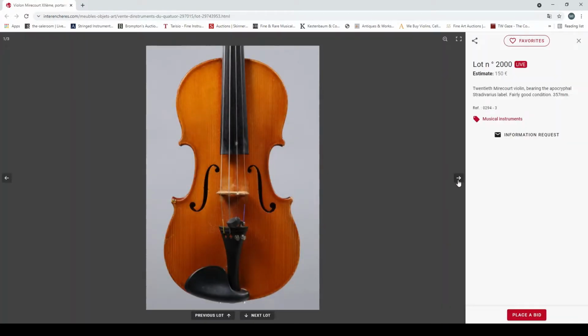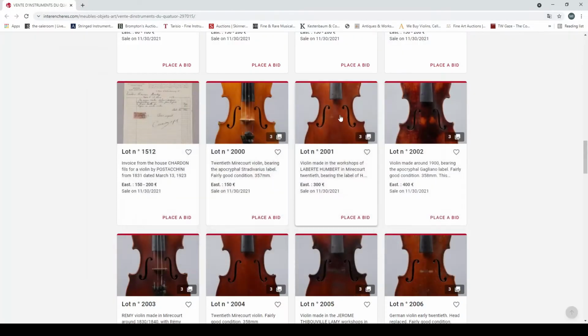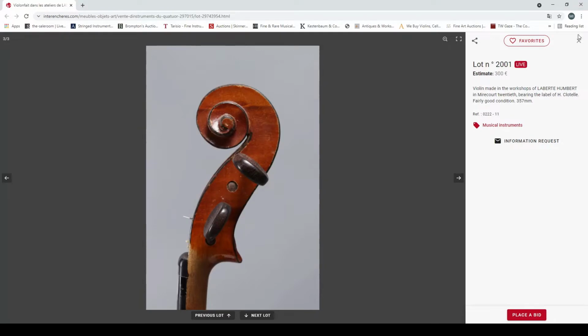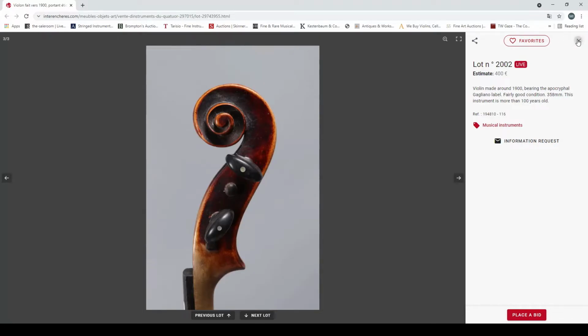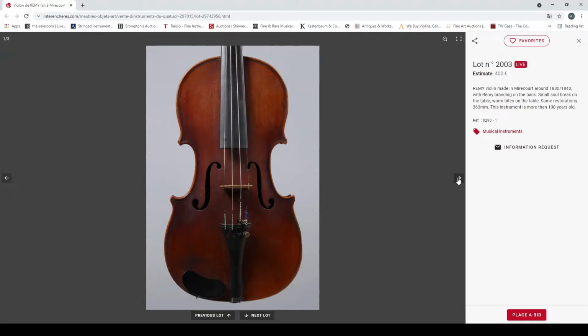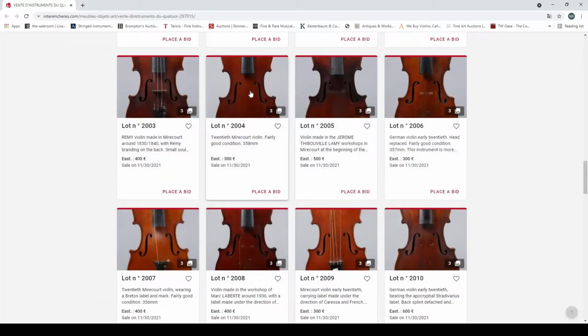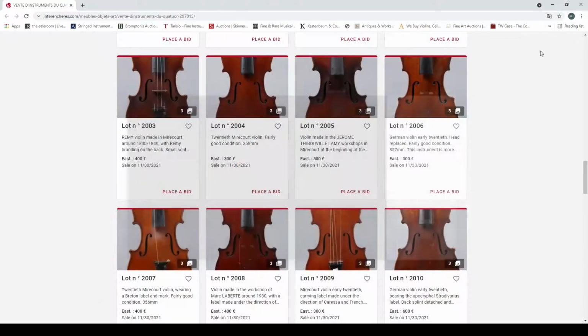20th century Mirecourt violin there. Not particularly exciting on that one. Lebert violin, once again we're back in that standard zone. But I like the size of the photos that come up as standard, that's quite handy. Violin made around 1900 with a Galliano label. Once again, pretty standard there. We'll just try and blitz through. Remy violin, Mirecourt, mid-19th century. Doesn't look too bad, €400 estimate. 20th century Mirecourt violin, 358. Pretty standard trade stuff for that.